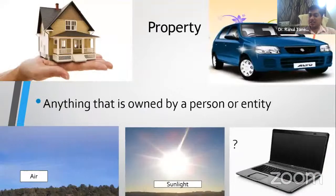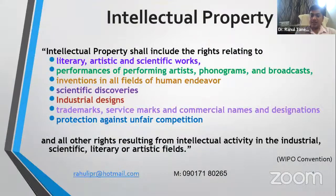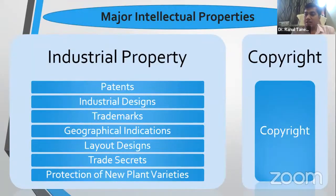Similarly, we have intangible assets. Hamari soch and hamari creativity. Some are scientists, some are painters, some are designers, some are musicians, some are technocrats. Koi poem likh raha hai, koi kavita likh raha hai, koi gaana ga raha hai, koi different type ki painting kar raha hai. We can protect every aspect of intellectual property rights with the help of different parameters of IPR.